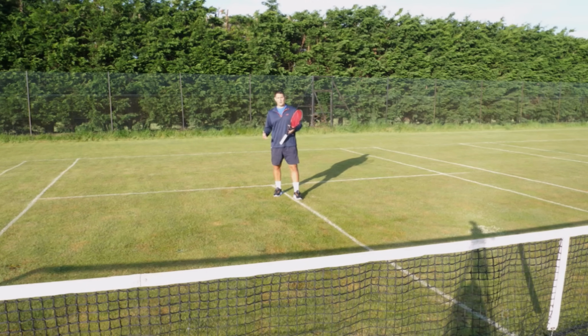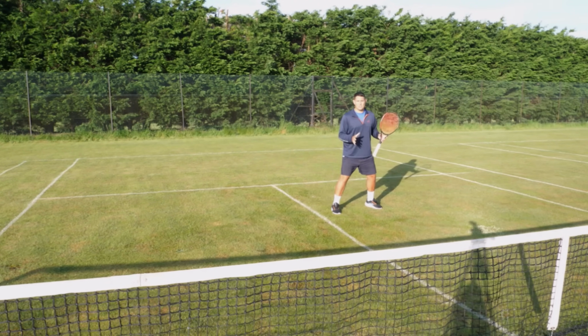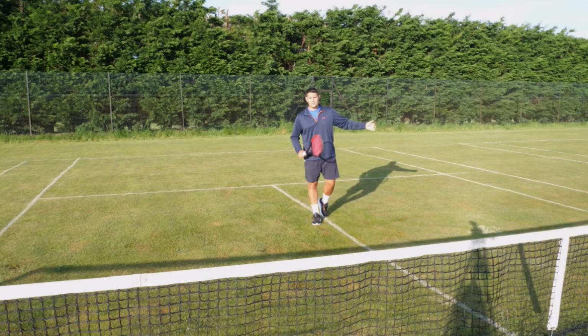So we hit most of our approach shots down the line, and that first volley, unless I can finish it with that first volley, I'm going back down the line and I'm going into a good position, and this will then allow me to hopefully finish on the second or even the third volley.